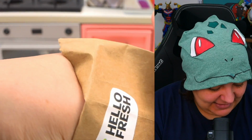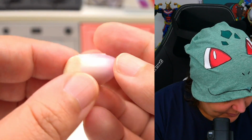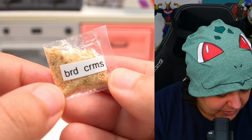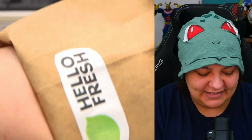Oh my god. Next, that is a potato. We have an itty bitty potato. And what are you? Okay, here we have our little shallot piece. Next, I feel baggies. This one is our breadcrumbs. These are tiny apples for the salad. I feel more baggies in here. Hang on. Yes, come on.